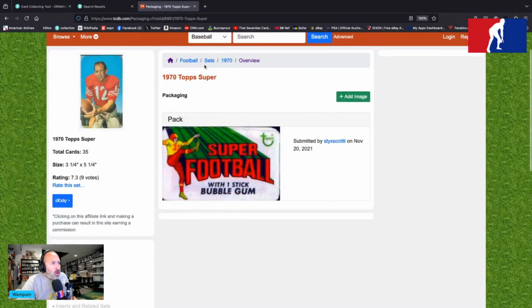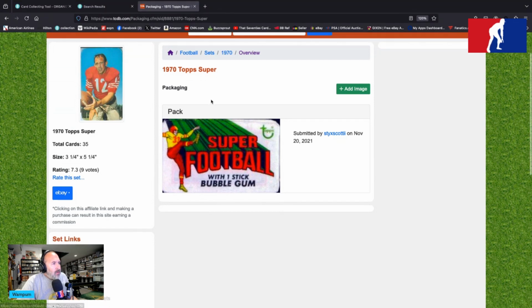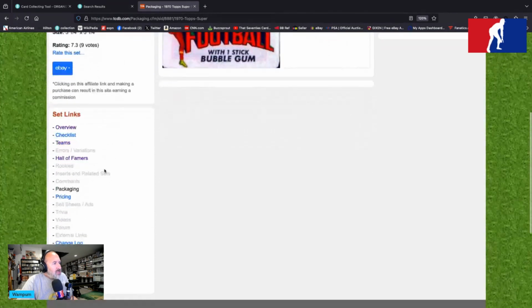Packaging, big old horizontal packs there. Super Football with 1 stick of bubble gum. The Super Football is blazing through the sky, leaving a trail of green. And there is a kicker in a yellow and red uniform, kicking and or punting. Probably punting, I would imagine, right? Anyway, Topps curve T, clearly on display there.